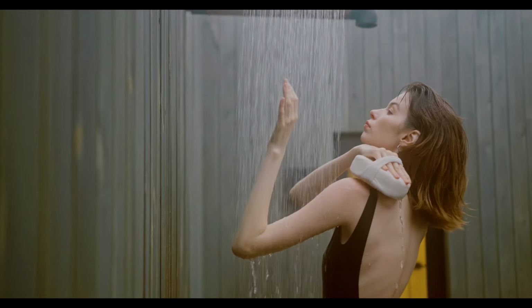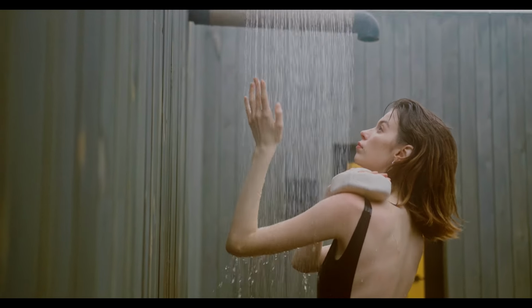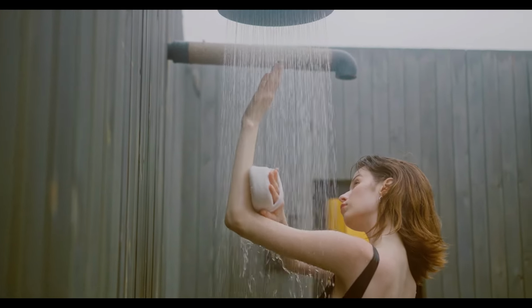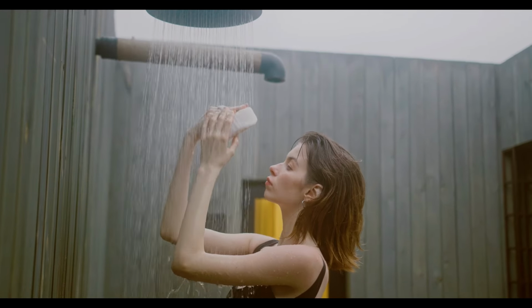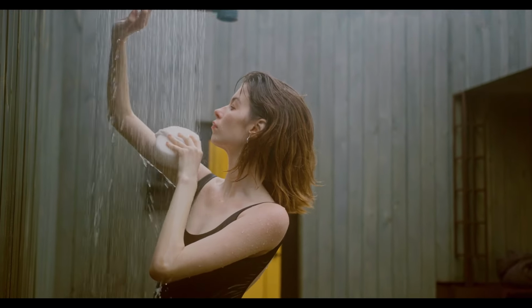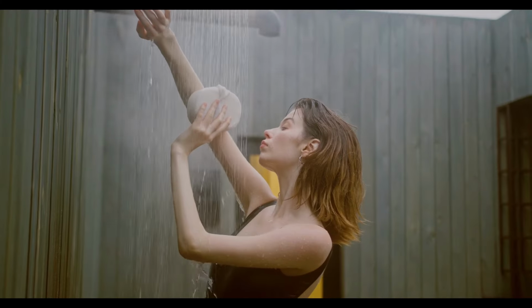Here are some essential winter care tips while taking bath. Avoid taking hot showers. No matter how tempting they are, hot showers strip your skin of its natural moisture. Instead, opt for lukewarm water and keep your shower short around 5 minutes. Say no to loofah and scrubbers. These can irritate dry or sensitive skin, making the skin condition more worse.